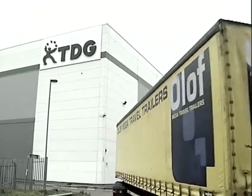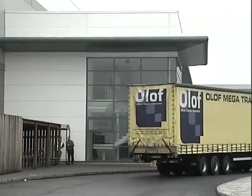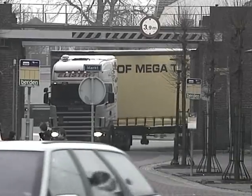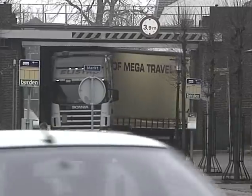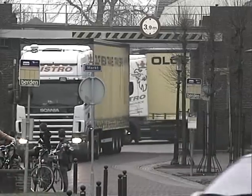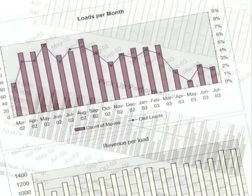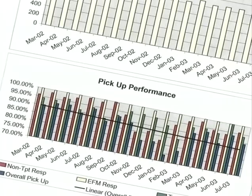After the trailer has been unloaded, the driver drives on to the loading address. Of course, things can go wrong as a result of a traffic jam or diversion. Delays cannot always be avoided. But the receiver of the goods is always notified immediately if this sort of situation arises. Records are kept of all traffic movements, so that Olof performance can be monitored at any time.